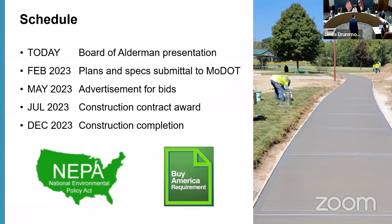So on to schedule. This did get MoDOT funding, and Chuck and Gina did a great job finding this opportunity. It's TAP funding, federal funds that are going to pay for a good portion of this project. The one thing is we will be dictated by their schedule and some of their requirements, but overall the cost savings is great for the city here.